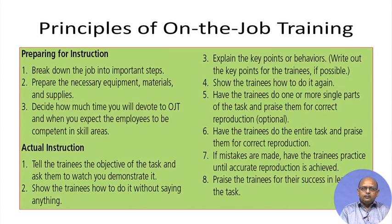So, the basic idea in on the job training is to make him learn how to perform a job effectively while actually doing his job, right. So, this is the most important in understanding certain skills, how the job is to be performed, right. In most of the technical training, it is very important, right, when it comes to skills related to technical training, and that is why on the job training is very important for technical training, right.